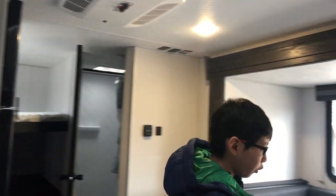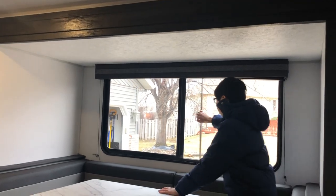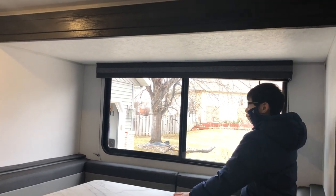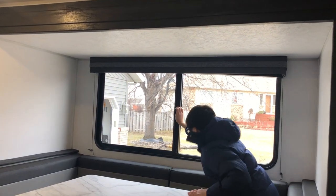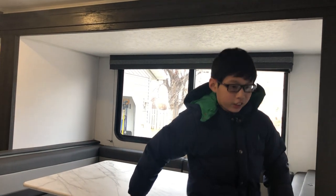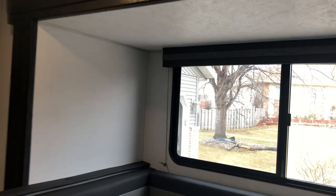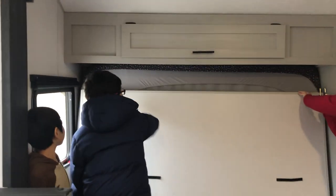The windows also open, as you can see. As you can see like that, the windows can also open. And I think that's all. Also, right now, we're transforming this into the bed.